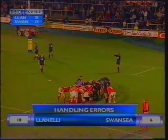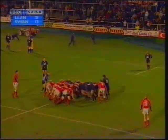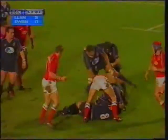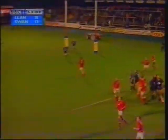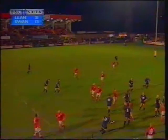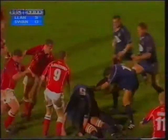Lack of discipline in the Llanelli 22. Look where they are again, under pressure in their own 22. Handling errors. James Baker, who's really come on this season. He's still a student, thinking about turning professional next year. He's having a real torrid time this evening at the base of that Swansea scrum. And that means Swansea can't clear properly either with the pressure on them. Baker at the second attempt, and he's allowed to get away with that one.